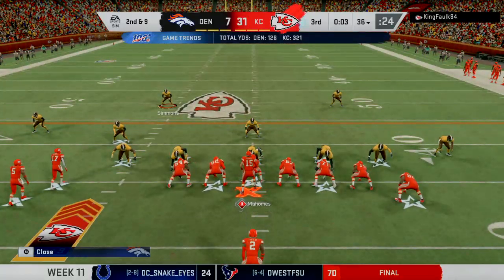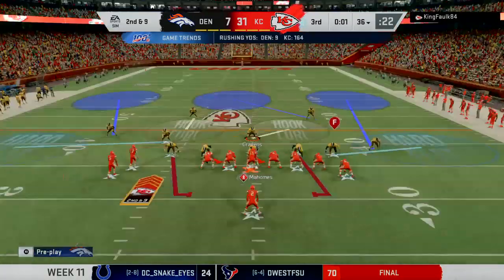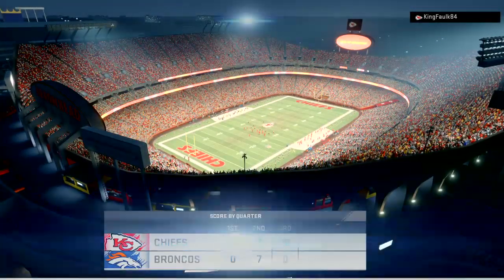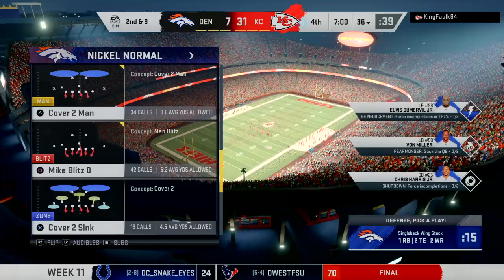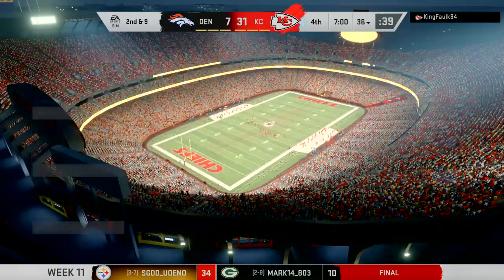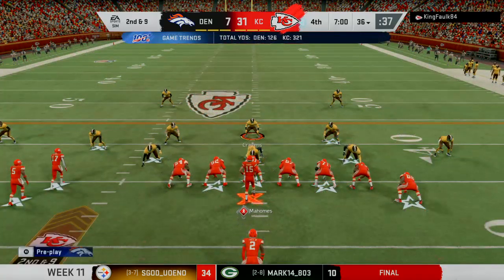Now, this will probably be the last play of the quarter. And that is going to do it for this 3rd quarter of action. This is the NFL, and it's on EA Sports.